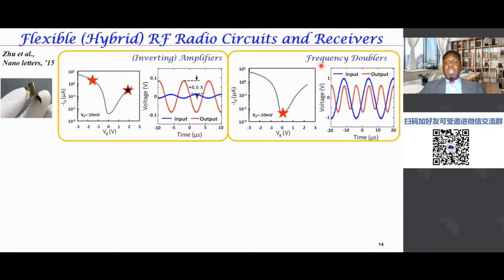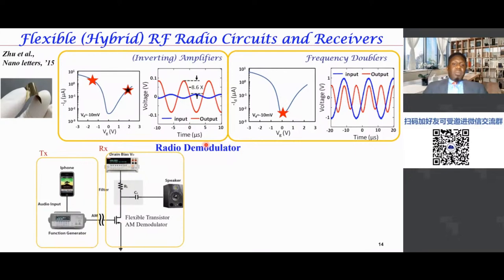And then combining this, we were able to demonstrate a flexible radio. So this is just an optical picture schematic of this. You can use a phone as the music source, your favorite music, send it to a function generator that can broadcast this through an antenna wirelessly. In this case, we focused on amplitude modulated signal. And then we use the 2D material as the flexible demodulator. So this is a single transistor, very similar to the kind of radio systems in automobiles and in cars, let's say 80 years ago. And then if you successfully demodulate the signal, you should be able to recover the music and play it in a speaker. And so this is what you would have heard on this moving video.